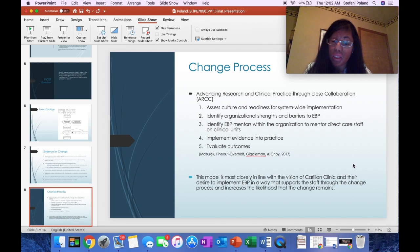And the biggest reason that I chose this was that this model falls so closely to the vision of Provident Clinic, which is where I am currently employed, and they are committed to evidence-based practice, but they want to do it in a way that their staff is supported so that any change is sustained long term.